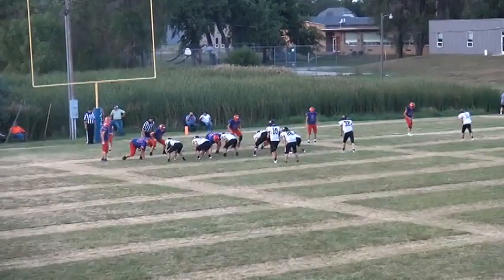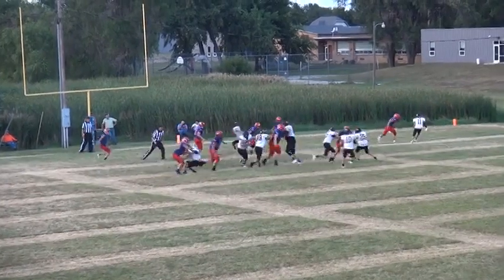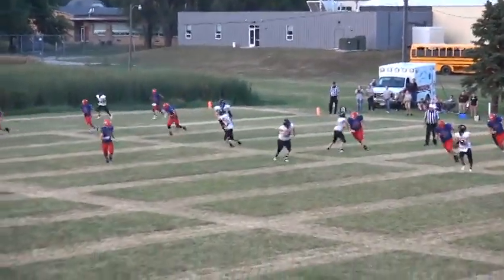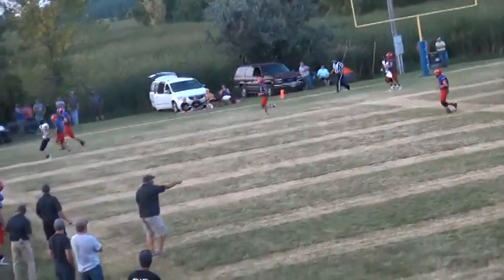Wide receiver split out to the right side. Here's a snap. Deeds looking to pass. Rolling out to the far side. Cuts it back. He's going to need some help now. Moving to the near side. Here's it in the end zone. As a man, it is incomplete.